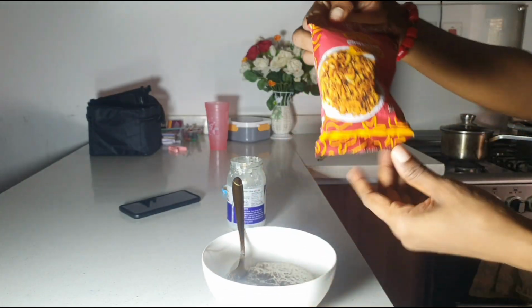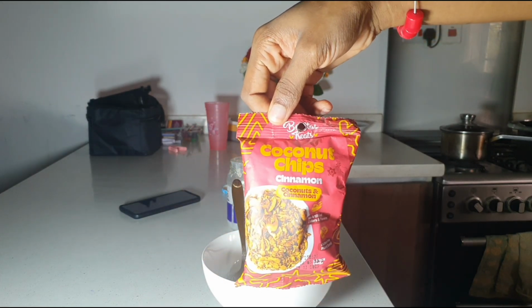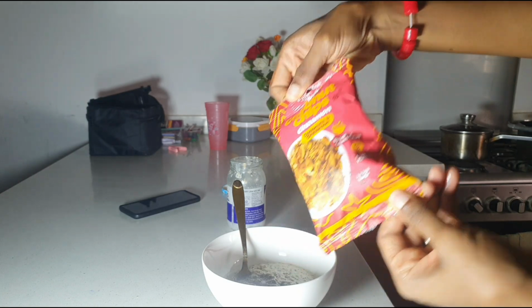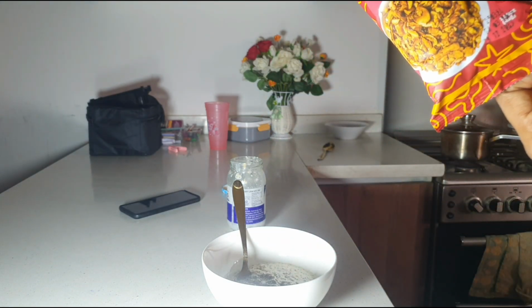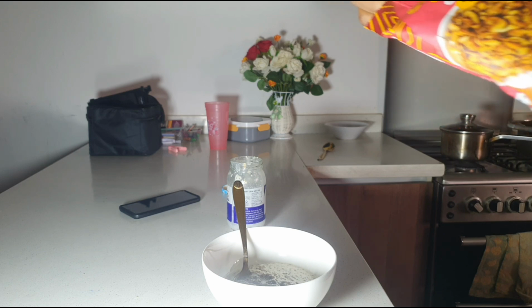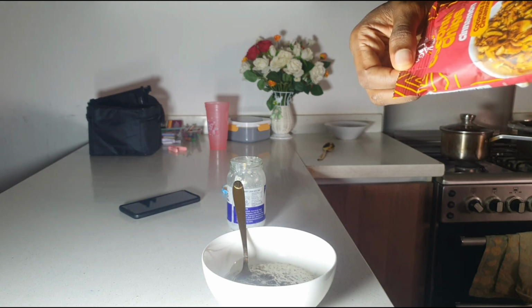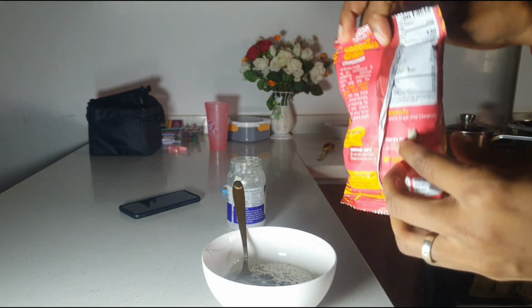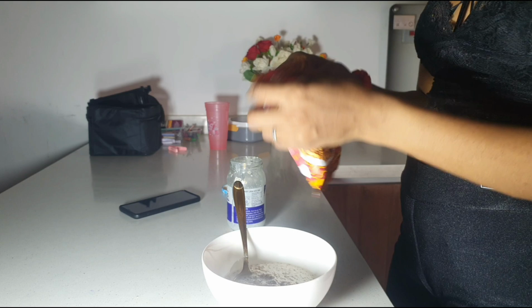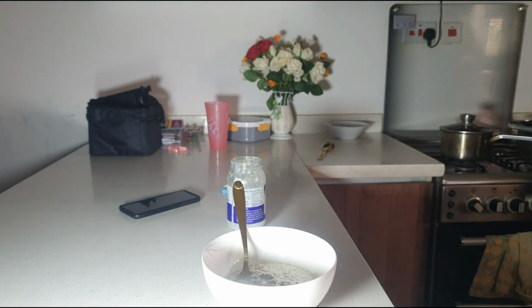So this is the stuff I was talking about. These coconut chips with cinnamon. This is what I saw. They said there's no artificial coloring and flavor inside. Gluten-free, plant-based. Okay, it's to expire in December. Let me get scissors.